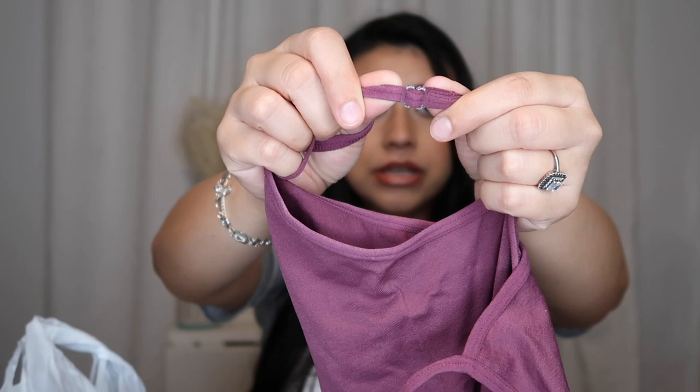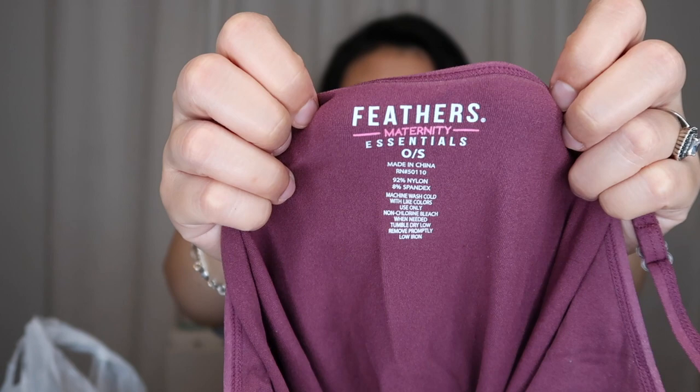It's trying to focus on me. So yeah, you can adjust the straps, and if you guys can see, that is the brand, and it is one size fits all. Now these look tiny, right? But they can stretch out a lot. And I like these because they give you a lot of support when you're trying to wear it under certain shirts and things like that.